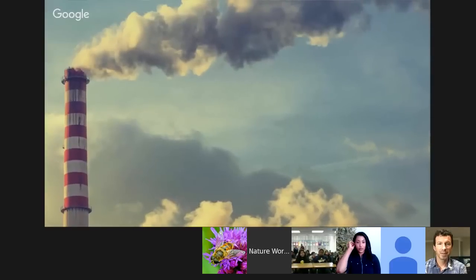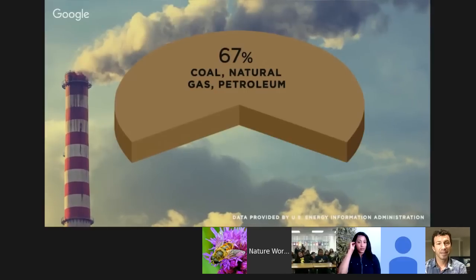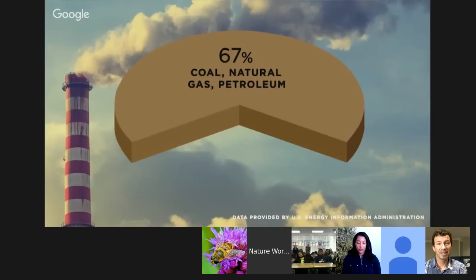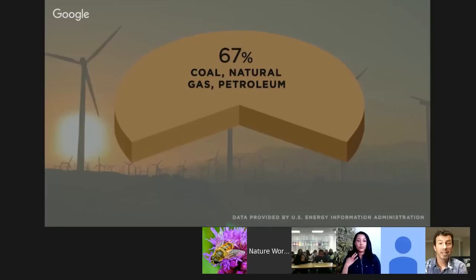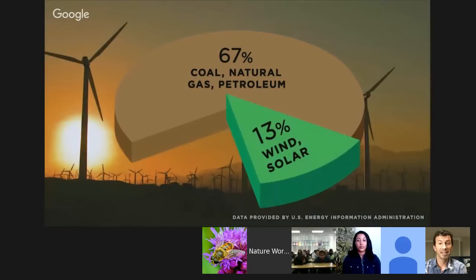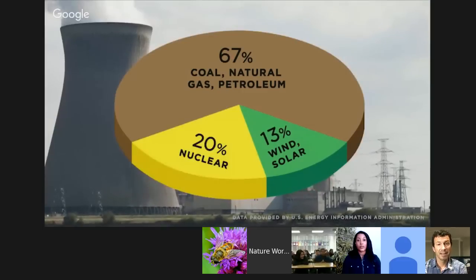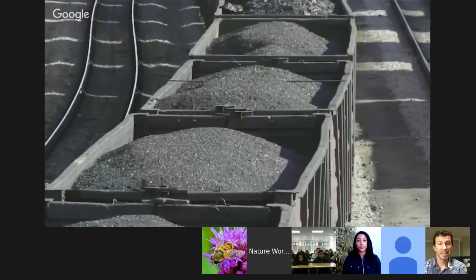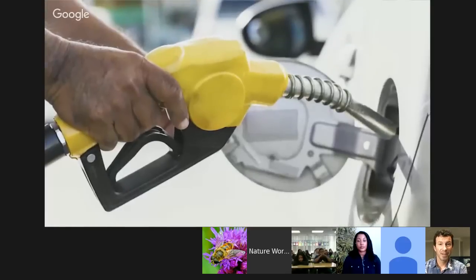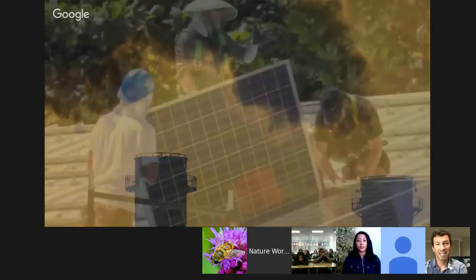Well, right now, a great portion of our energy comes from burning coal, natural gas, or oil. In the U.S. in 2015, 67% of electric power came from coal, natural gas, and petroleum. Only 13% came from renewable sources like solar and wind. And the remaining 20% came from nuclear power. As we've discussed, these are non-renewable fossil fuels. They take millions of years to form. We use them faster than nature makes them, and their emissions contribute to climate change.